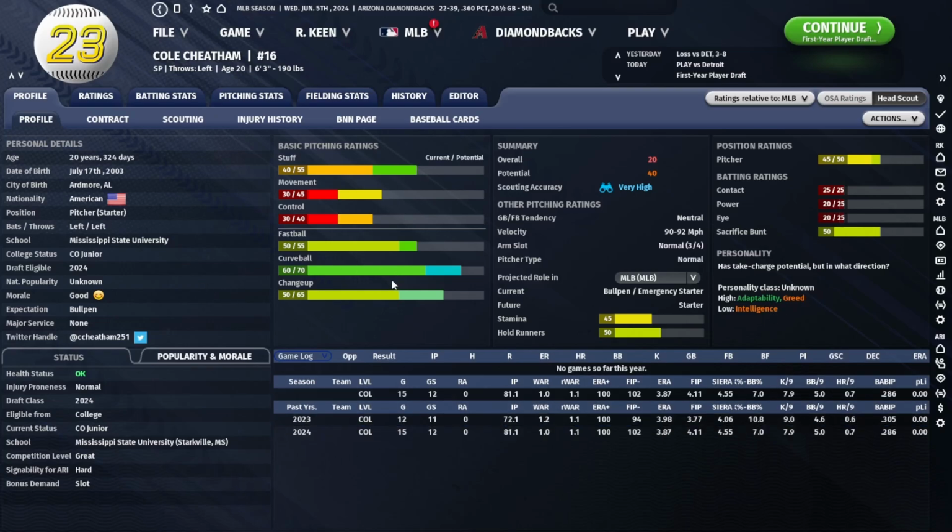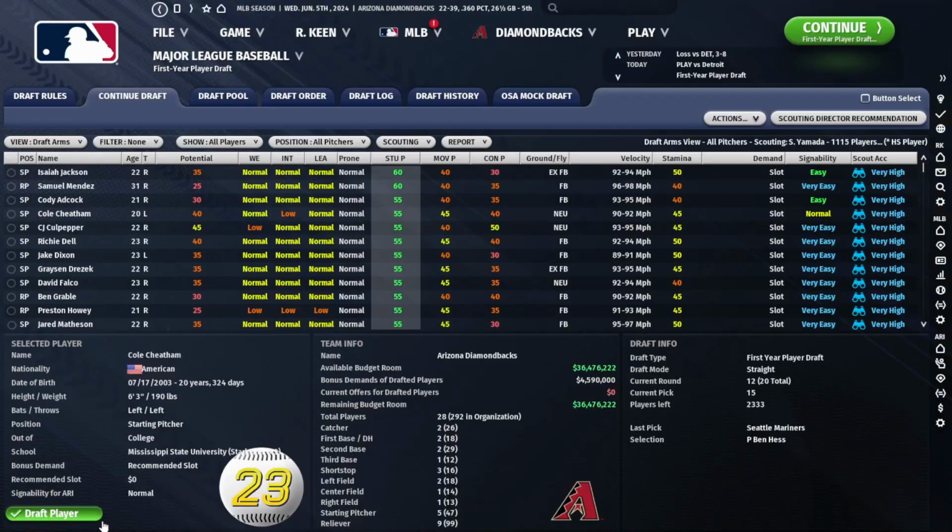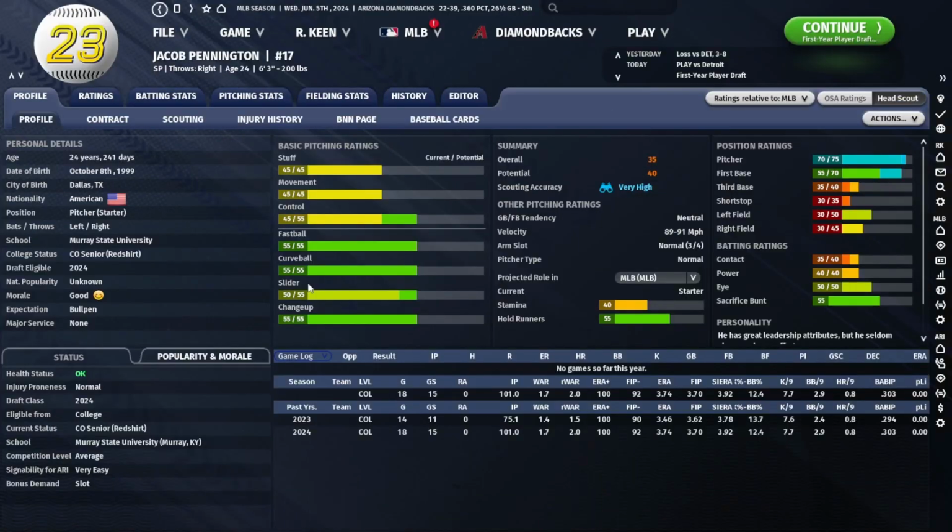Don't like the intelligence. From Mississippi State, lefty. Could have 3 really good pitches, some above average stuff, not great movement or control. Because of that, probably never going to be a top end starter unless something really miraculous happens with his development. But once again, we are drafting in the 12th round here, so let's just take him. Cole Cheatham is going to be our pick this round. We're also going to take this Jacob Pennington. I mean, Jesus Christ, he's almost 25. Maybe now we won't take him. What the?